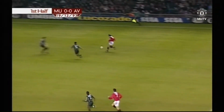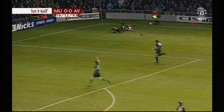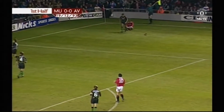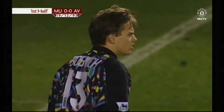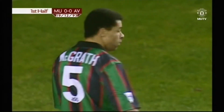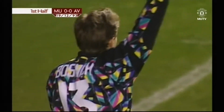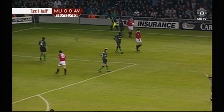Oh, Kanchelskis, Bosnich has started to come. He's totally committed. He can't make any contact. Cantona's in the centre, but the ball isn't. So huge relief for all connected with Aston Villa, especially their goalkeeper. Well, I don't know what Mark Bosnich was thinking about, but he's very thankful that not for the first or last time he's helped out by Paul McGrath.